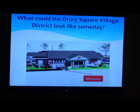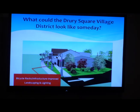This is the post office. Again, these are conceptual, just to make you think, but the reason why we like that is it shows handicap parking in the front. Obviously, the sidewalks would be constructed to ADA accessibility standards as well. And this last rendering is of Auburn Pizza. And again, it incorporates complete streets. It shows bicycle racks in the front, pedestrian lighting in the front, landscaping, and basically, we just want to promote an aesthetically pleasing district over time.